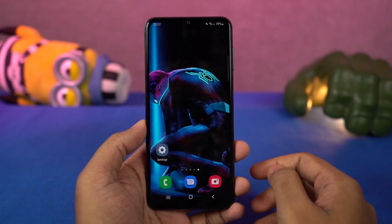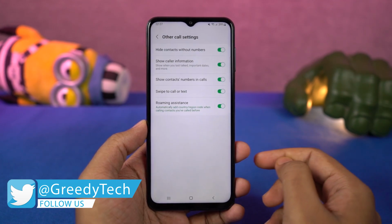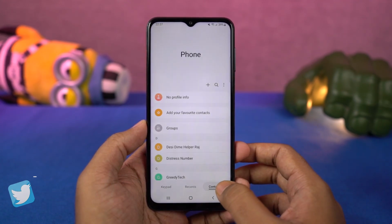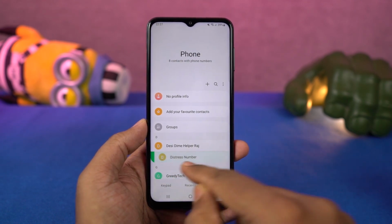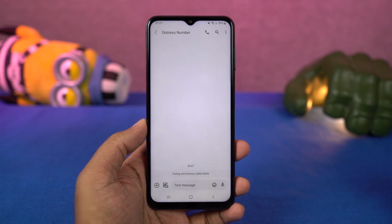Now going on next, we have swipe to call or send message. Once you enable this feature in the default phone dialer application, you can simply swipe left or right on a contact or a call log to make a call or send a message. It's not a great feature, but a very nice shortcut that's available only on the Samsung phones.